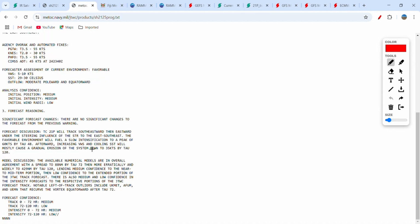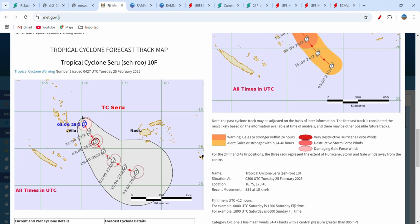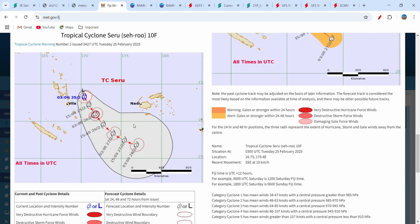So yeah, we've looked through the JTWC prognostic reasoning. We can take a look at the Fiji Meteorological Service forecast track now, and they've got very weak intensity for what we've got right now. We're probably nearing hurricane force winds now. We're probably nearing hurricane status, really, or hurricane equivalent. And they've only got it as a Category 1 tropical cyclone. That is a low-end tropical storm on the Saffir-Simpson hurricane wind scale. They're following the Australian scale, by the way. That's why their numbers might appear a bit weird.